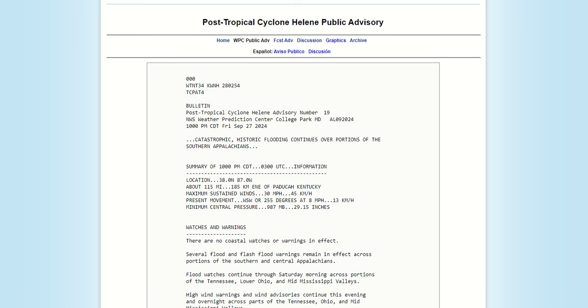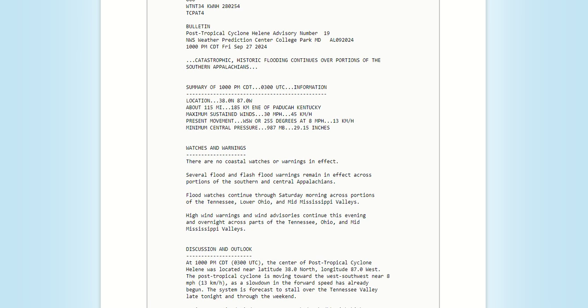Now, here's the latest from the Weather Prediction Center in College Park, Maryland, on post-tropical cyclone Helene. So it's no longer a tropical cyclone, but they're still issuing updates. It was at about 38.0 north, 87.0 west. That puts it about 115 miles east-northeast of Paducah, Kentucky. Winds about 30 miles per hour, tropical depression force, very weak winds, but it's drifting west-southwest at 8 miles per hour, still 987 millibars. And really the high threat is the flooding.